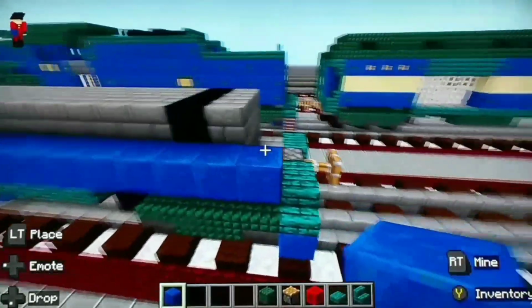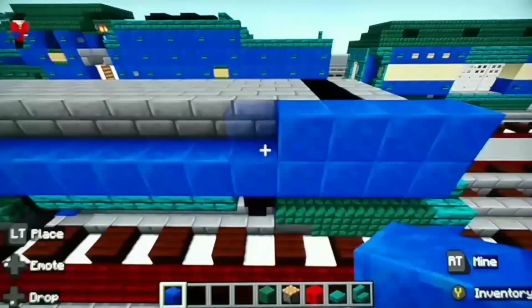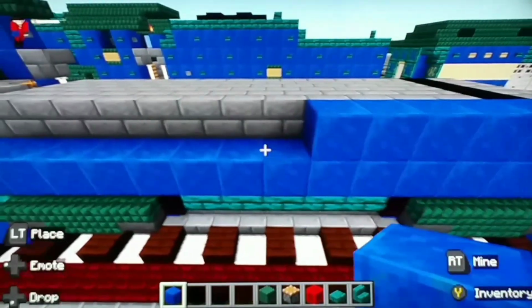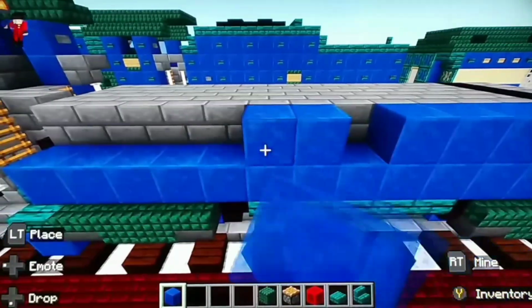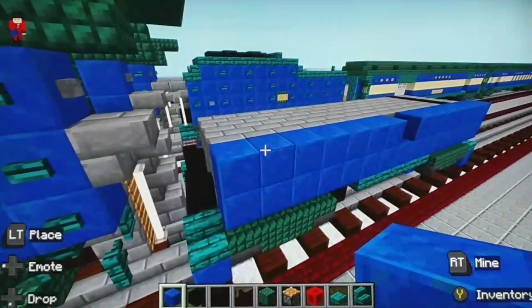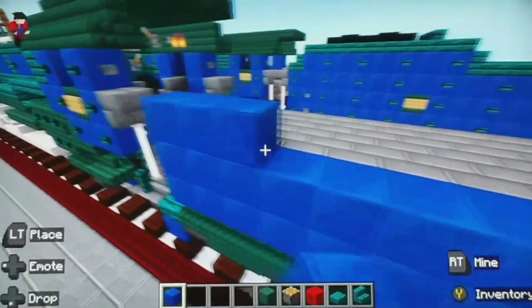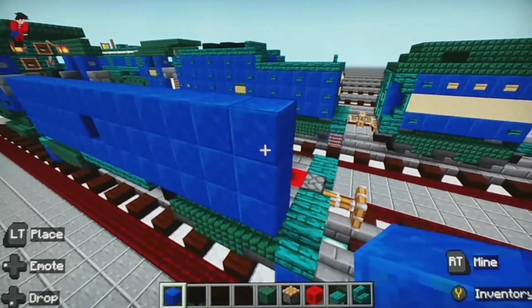And we're going to add a second layer, so you're going to put 7. Skip one, and put 7. And again, we're going to add another layer, so we're going to fill it all the way across, right here.